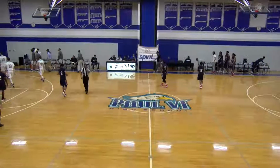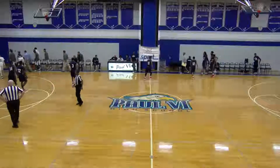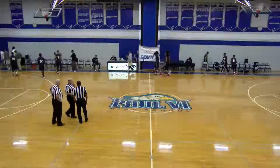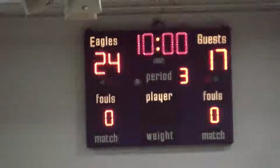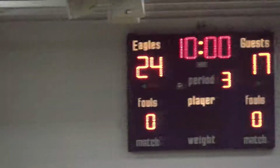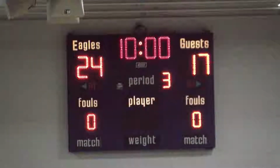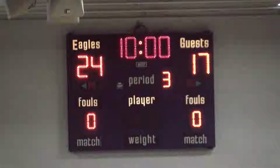So there we have it. Our first half of play comes to an end where we have Willingboro down. Camden Kavlik leading 24-17 against Willingboro. Battle of two playoff teams. And we'll be right back at the start of the third quarter.